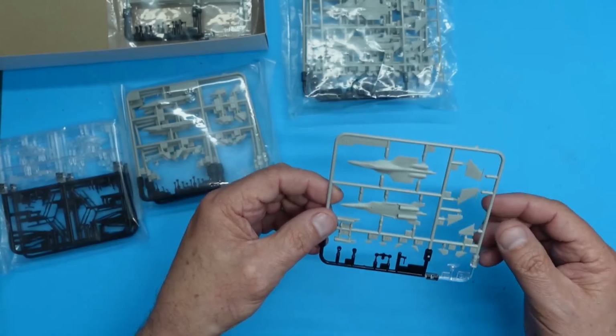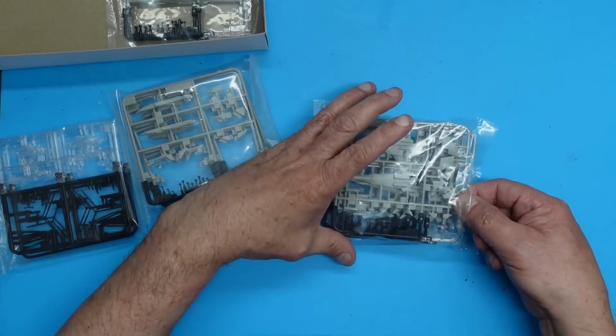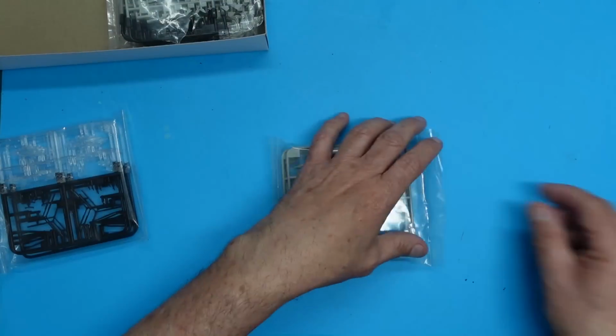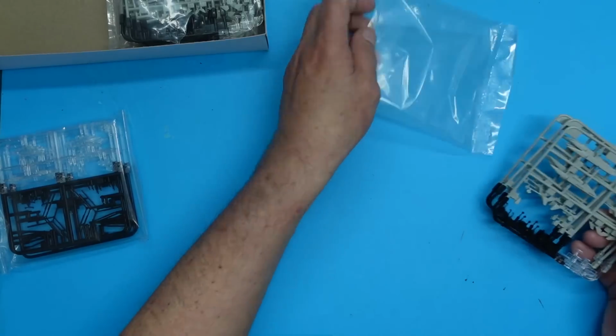Nice to see they've got clear canopies. For those of you that aren't experienced in the world of these aircraft, the later ones are either moulded all grey or all clear. They went away from this individual sprue thing.